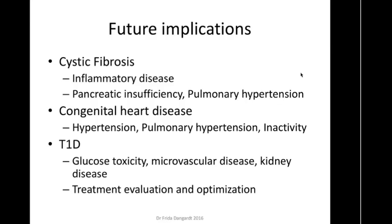And children with type 1 diabetes, they have, as we know, the glucose toxicity affecting the intima. They have microvascular disease quite early on, and kidney disease as well. So we could use this for treatment evaluation and optimization, and possibly implications for introducing new treatments for these patients as well.